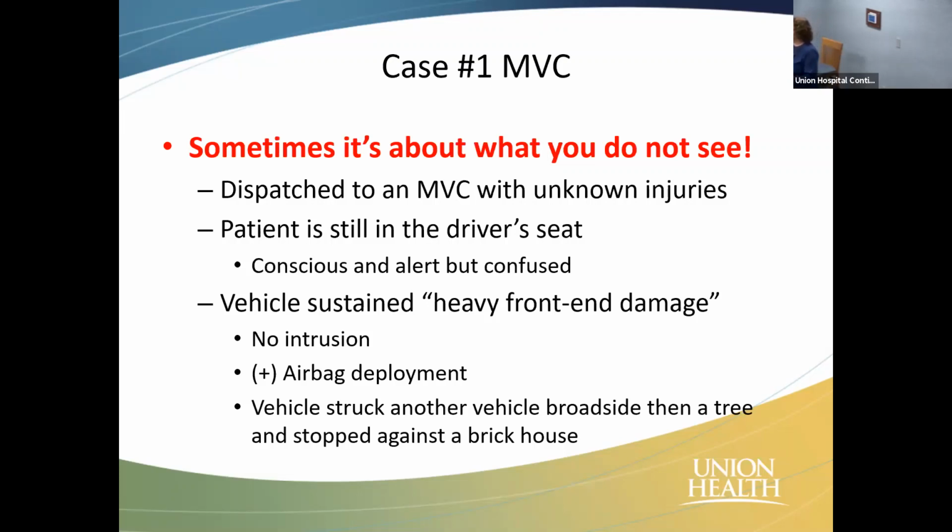So they were dispatched to an MVC with unknown injuries. Patient is still in the driver's seat, conscious and alert, but confused. The vehicle sustained, in the EMS report quoted, heavy front end damage, okay? But no intrusion, had an airbag deployment, which we know doesn't take very much to do. They were struck by another car, broadsided, then hit a tree, then stopped up against a brick house. So you have 3 impacts, okay?